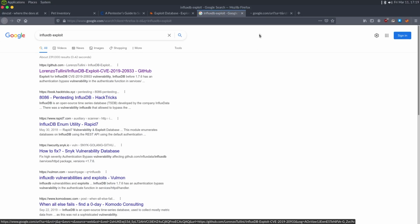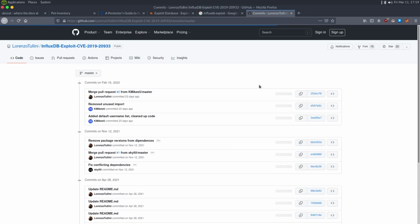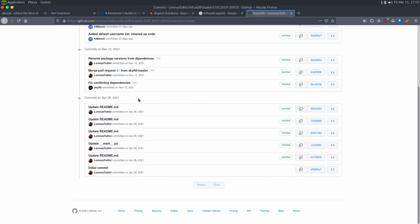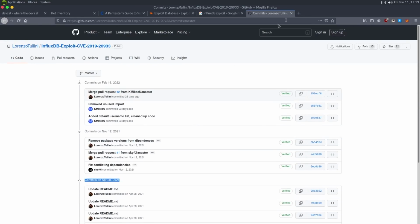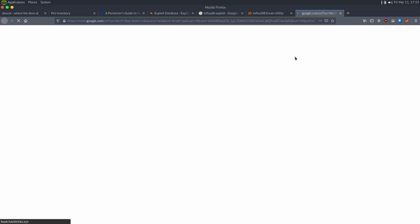We have this GitHub repository. I'm probably not going to look at it too much because it was, I think, created for this box or around the time of this box. I see it updated in February. This may be when the box released, so I try to avoid those type of things when doing videos. We have an InfluxDB enumeration utility from 2018. We have this thing on HackTricks.